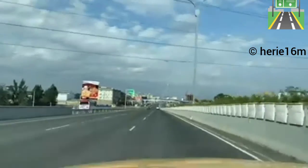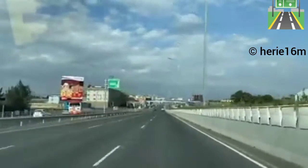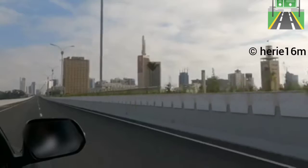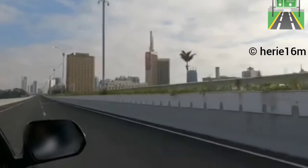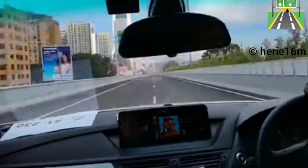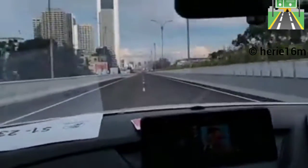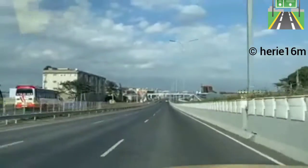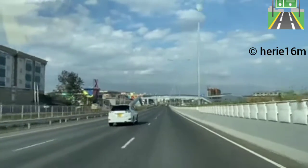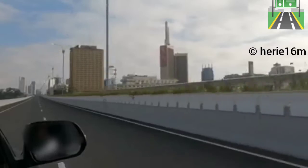Nairobi Expressway has become one of the famous spoken vias along the East African region. The expressway has facilitated a lot to reduce congestion along the roads in Nairobi.